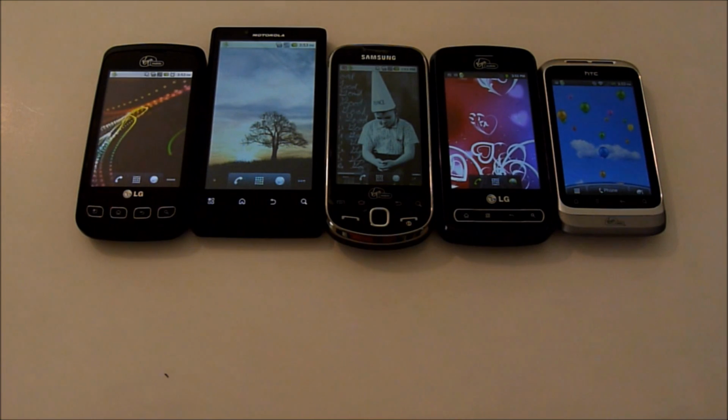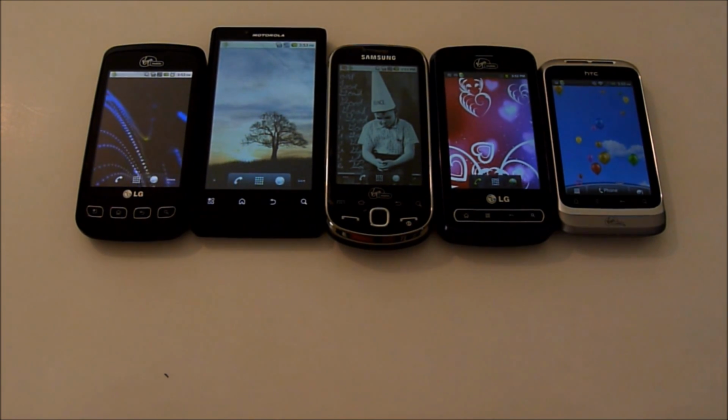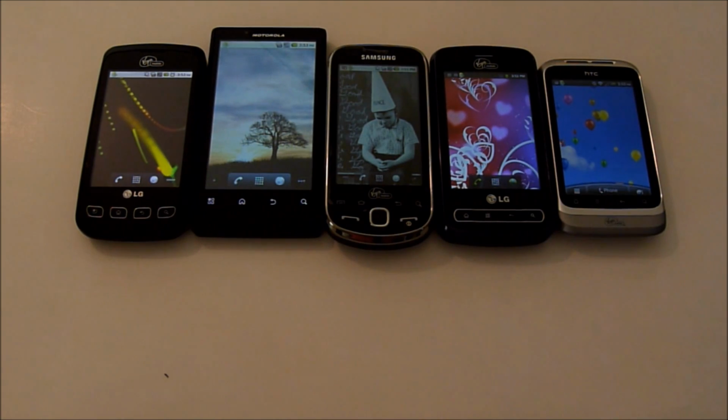Next, I'm going to show you an example of what each camera can do. Still pics of bright light, low light, as well as video clips where I'm taking the camera from a darker area to a brighter area.